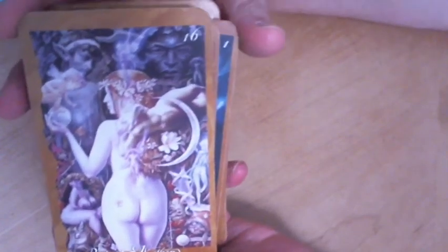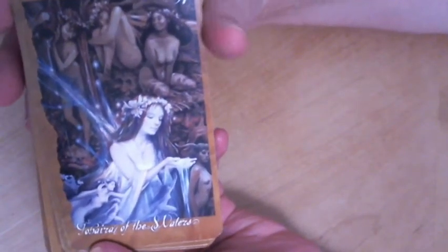Actually, I would say the first, it didn't make me want to find more decks. But the Fairies Oracle was the first deck that made me think in a non-utilitarian way. Now this is a very utilitarian deck, as it turns out. But when I saw that the art of Brian Froud was used in an oracle deck, I was just all over it. I didn't care if it was useful or not. I couldn't have cared less whether it ended up being useful. I just loved the idea.